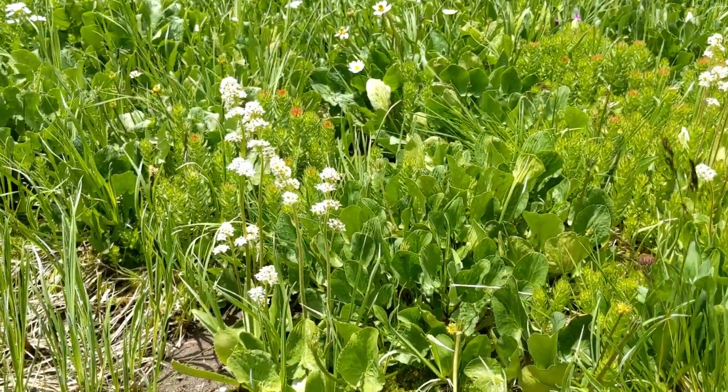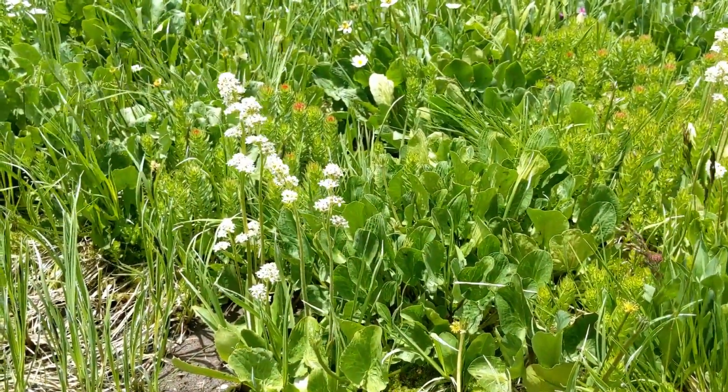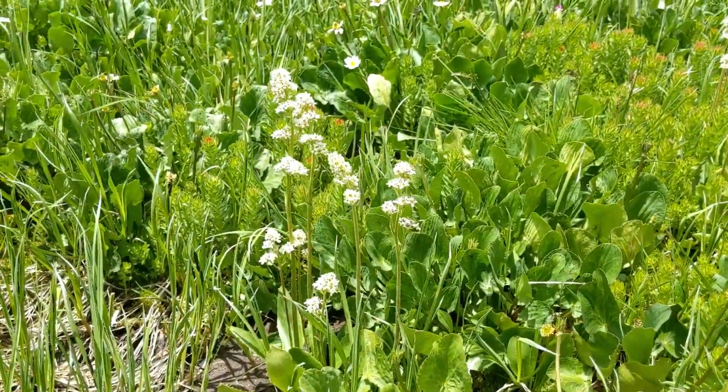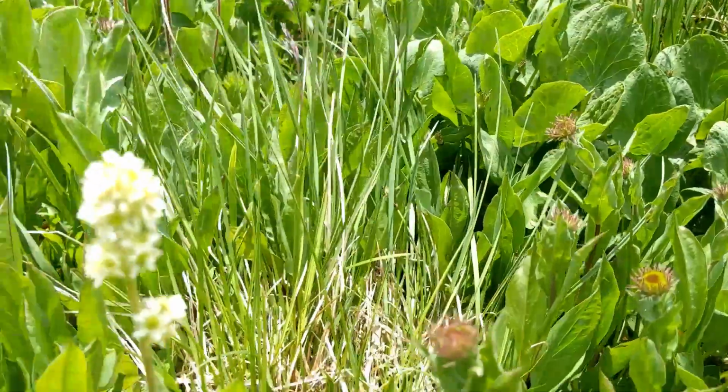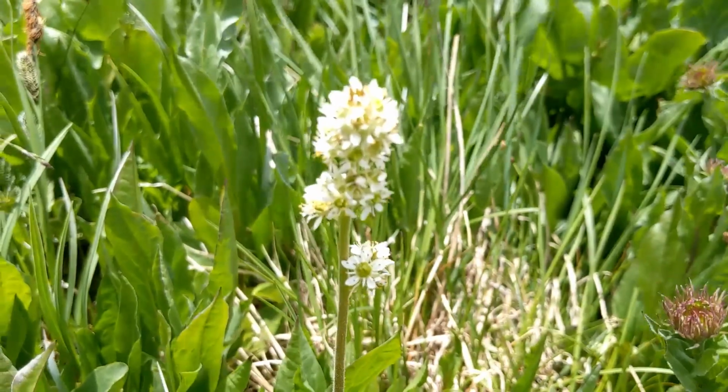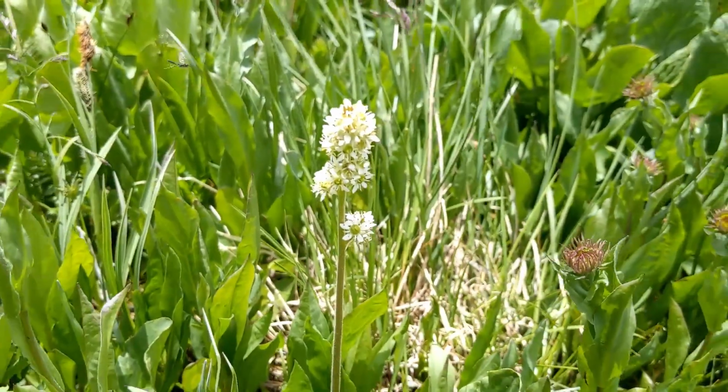And this one can get to about a foot tall, and I would say that's probably about how tall this one is right here. And here's one, a little bit of a more close-up of what the flowers actually look like. And that's called bog saxifrage.